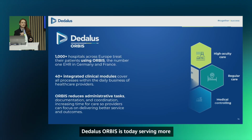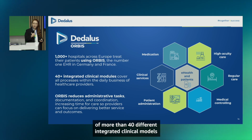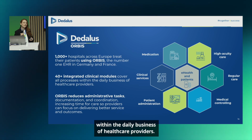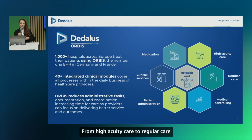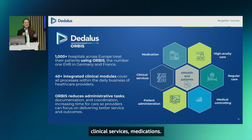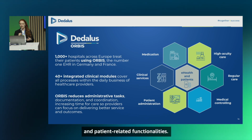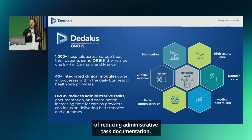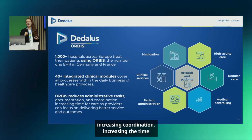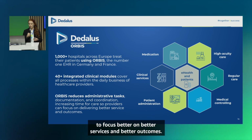Dedalus Orbis is today serving more than 1,000 hospitals in Europe. And it consists of more than 40 different integrated clinical modules that are covering all the processes within the daily business of healthcare providers, from high acuity care to regular care to medical controlling, patient administration, clinical services, medications, but as well everything related to e-health and patient-related functionalities. Orbis has a clear scope of reducing administrative tasks, documentation, increasing coordination, increasing the time to care for providers to focus better on better services and better outcomes.